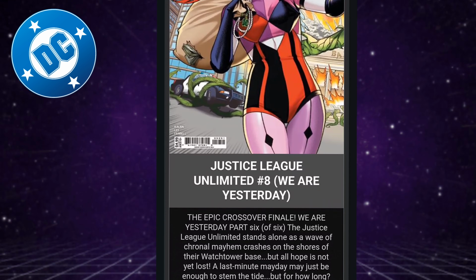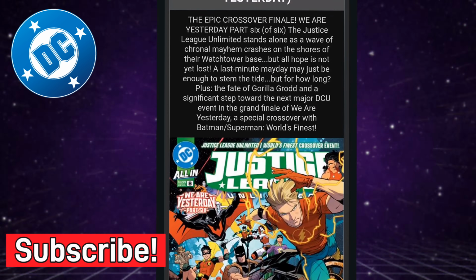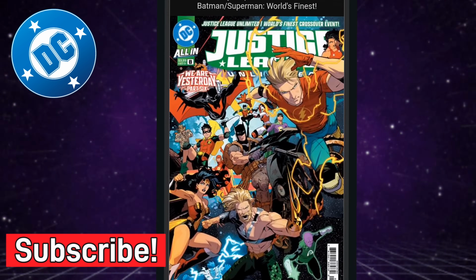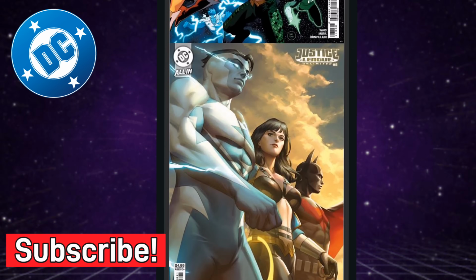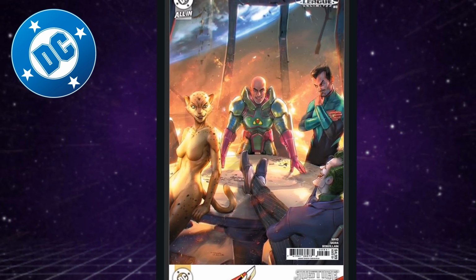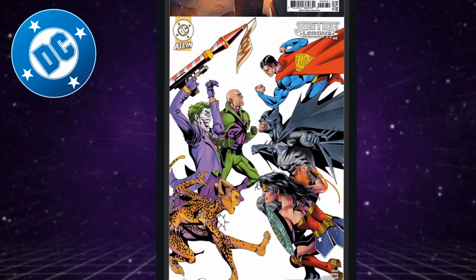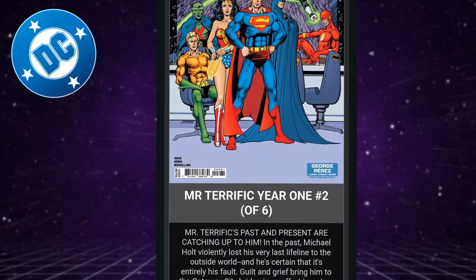Then we have Justice League Unlimited issue 8. We are yesterday. So we're still dealing with that storyline that is going on here. I have not been reading it, but anybody that is, that's pretty awesome. We got some great looking covers here for that story, especially with the good guys versus the bad guys here. That's just classic. So really cool stuff.